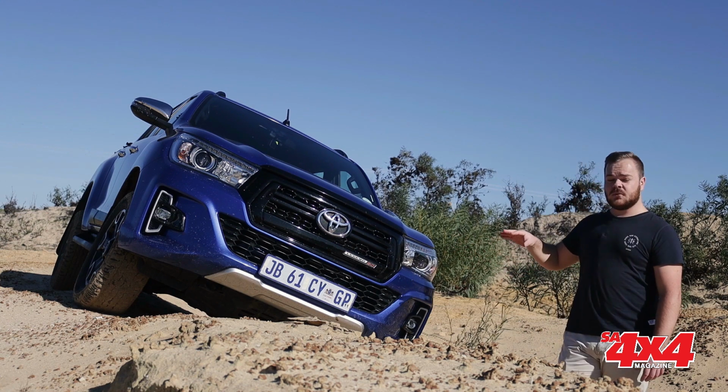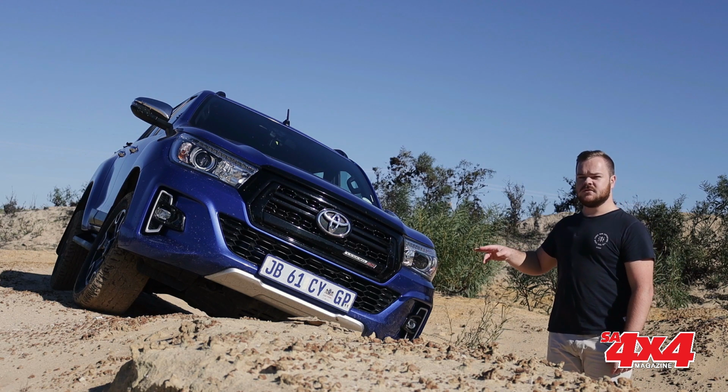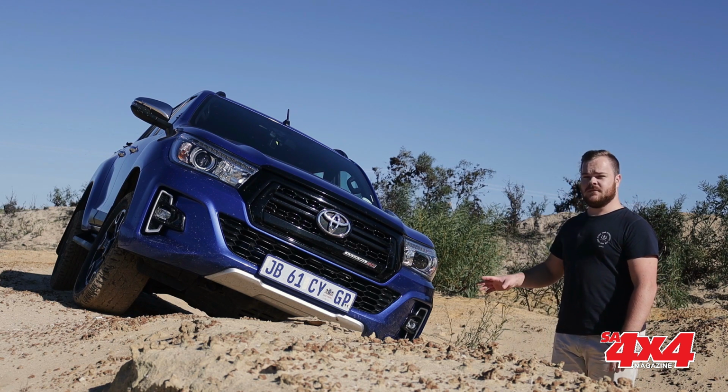We're getting a Fortuner up next, so it's going to be interesting to see how the two compare, seeing that the Fortuner is based on a Hilux.